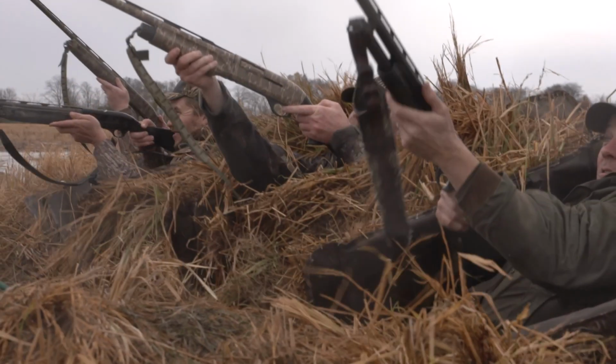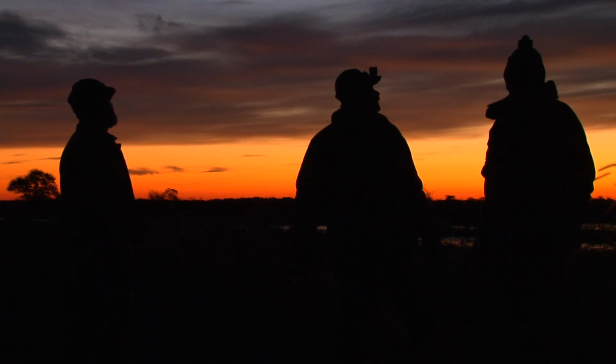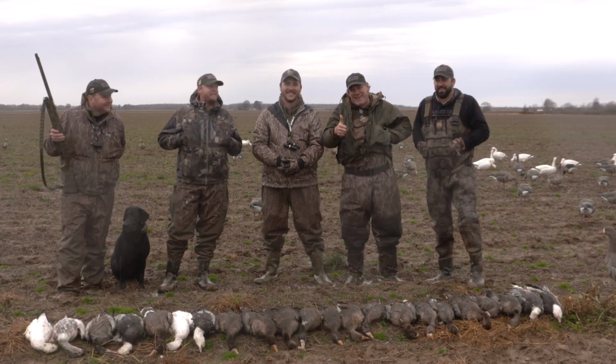There's rarely an unsatisfying day in the field in search of Specklebellies. Good times with good friends, and after these big geese hit the ground, there's always the anticipation of them also hitting the dinner table.